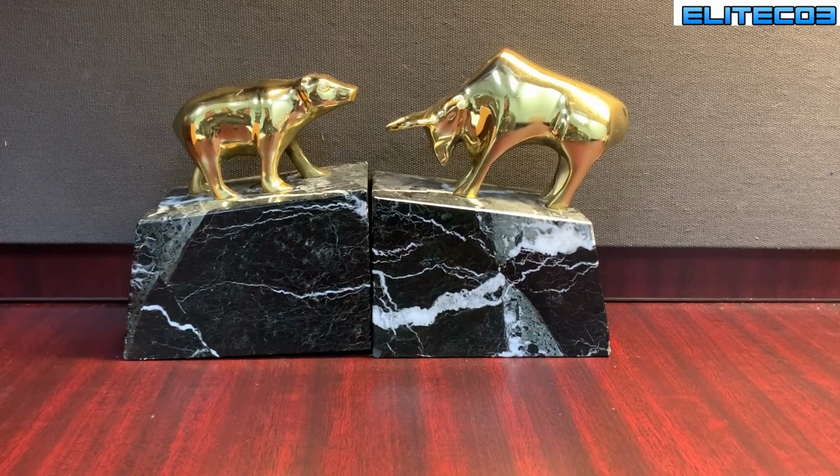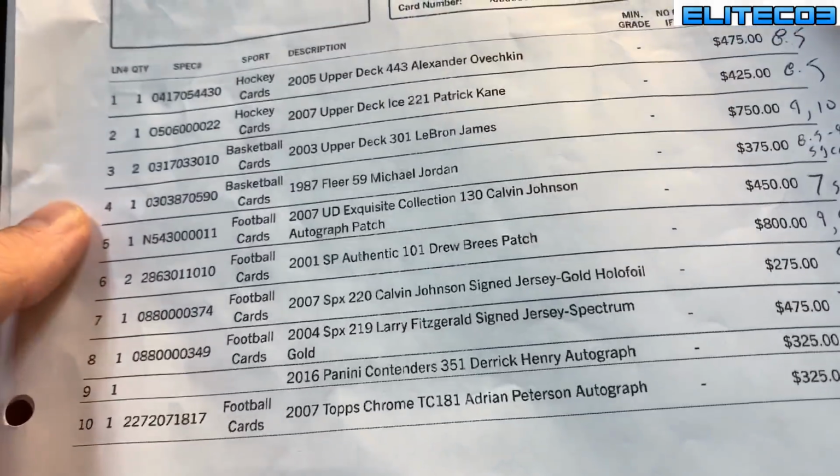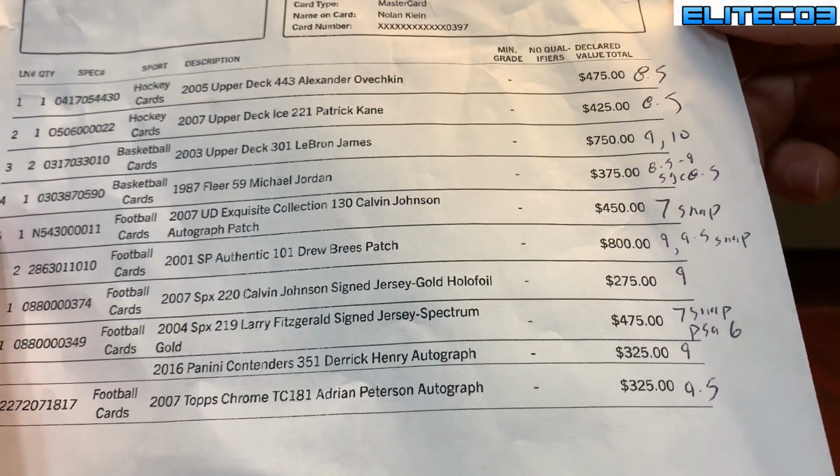Let's see. Let's pull out the box. I've got the grades. This is back when grading was cheap. 30 items for $22 a card back then. So here's the pre-grade, so you guys can kind of see my expectations and thoughts.